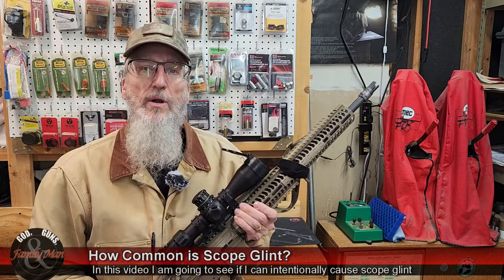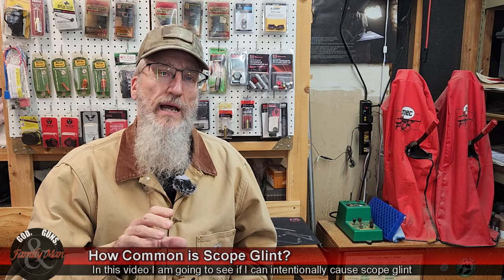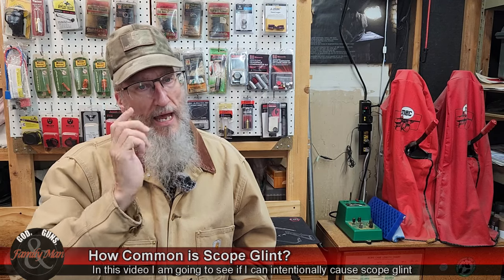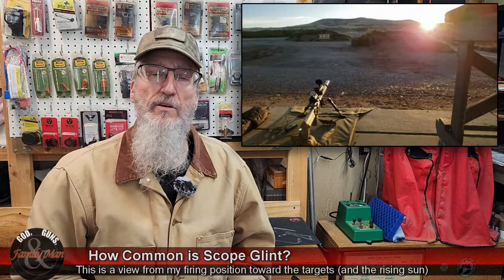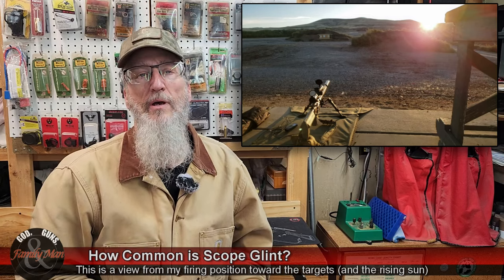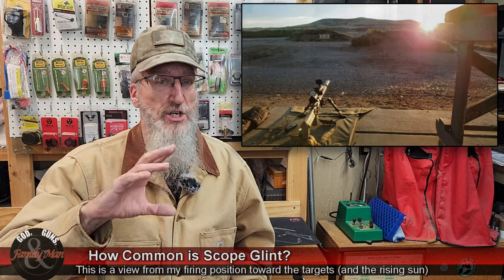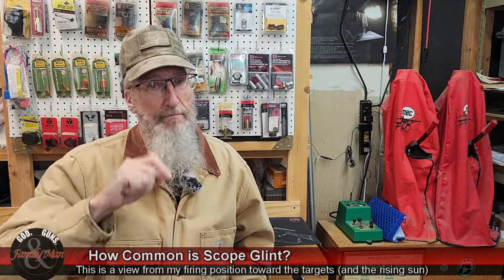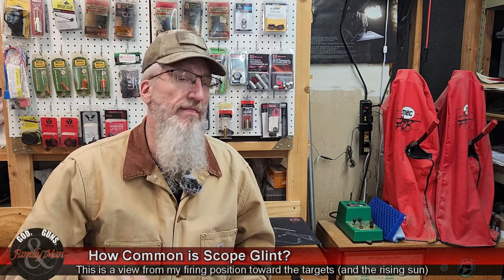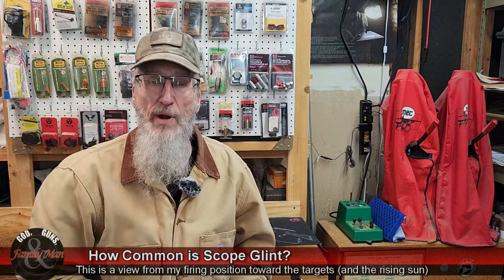Let me tell you about my setup. At the range that we're going to, the main firing line is set up in such a way that shooters are shooting almost perfectly to the east. For this reason, most shooters don't go out to that range early in the morning during sunrise, because that sun, especially now in the fall where the sun slowly makes its way up over those mountains, will be right in your eyes, right in your face, and right in the rifle scope.